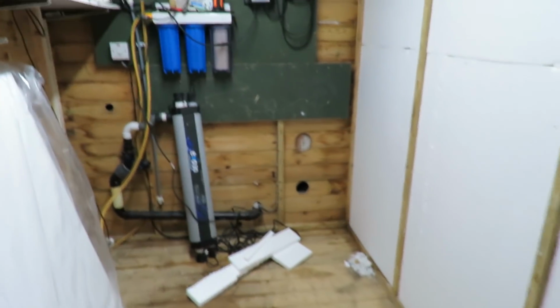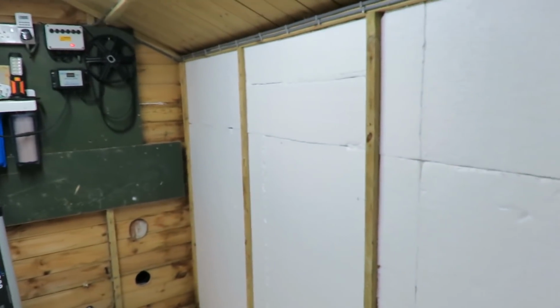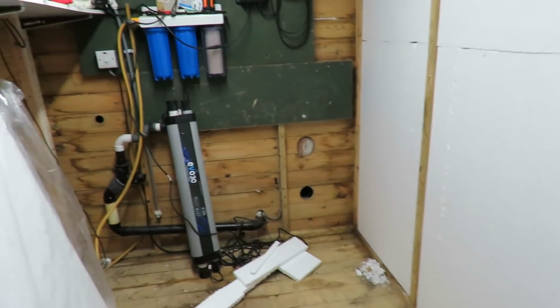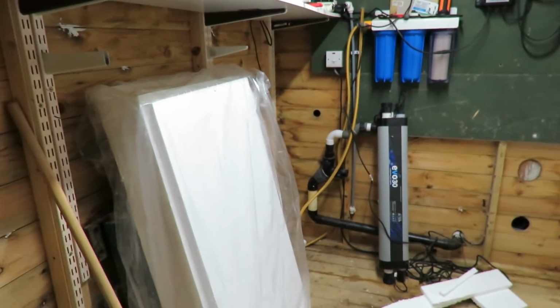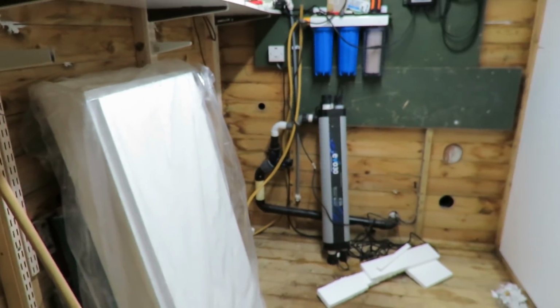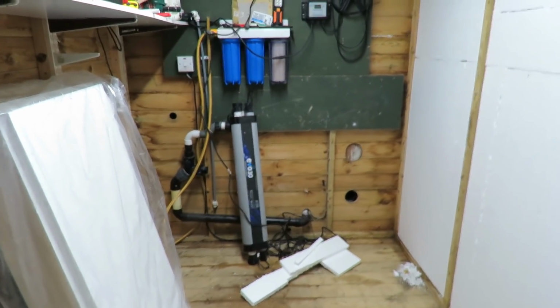Well guys, what I'm doing here is just putting the insulation in, then I shall board it over. I'm not going to get the ends done. I shall get the two sides done, but I'm not going to get the ends done because I want to get on. So I can do the ends anytime. I'm going to take most of that off that end anyway.